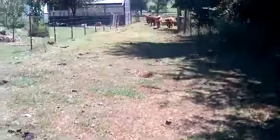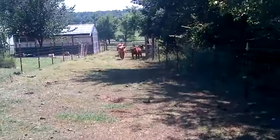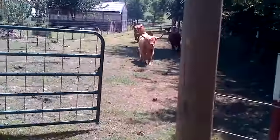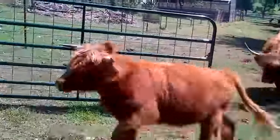Come on, cows! Come on! Let's go! And they'll come up and swap out paddocks. Come on. They're excited about fresh grass.